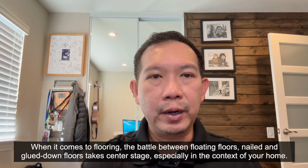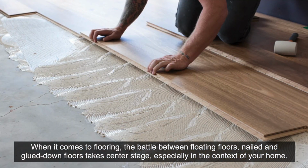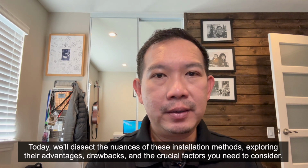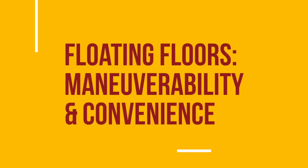When it comes to flooring, the battle between floating floors, nailed, and glued-down floors takes center stage, especially in the context of your home. Today, we'll dissect the nuances of these installation methods, exploring their advantages, drawbacks, and crucial factors you need to consider.